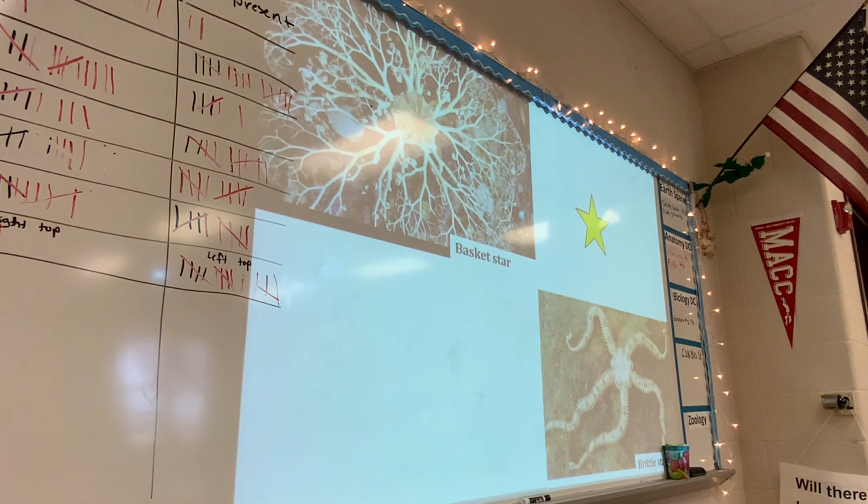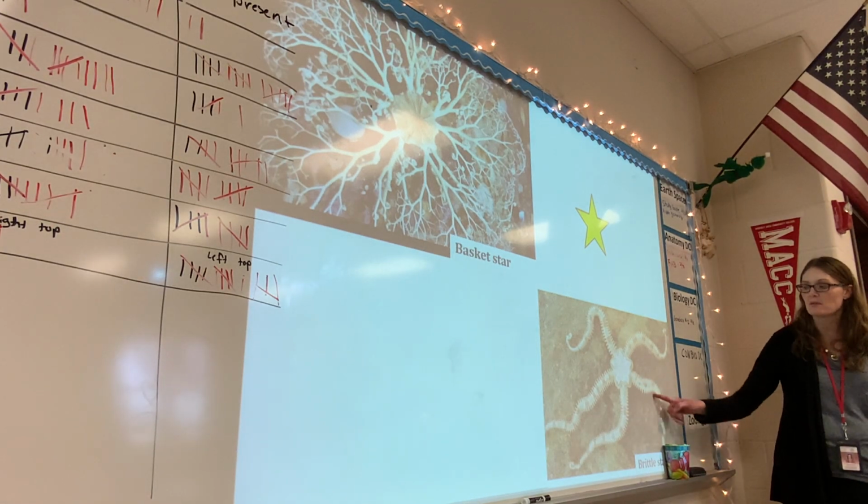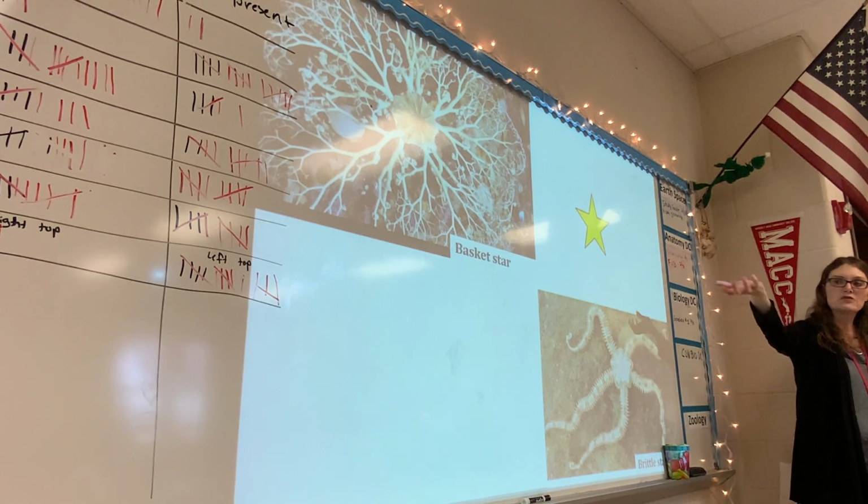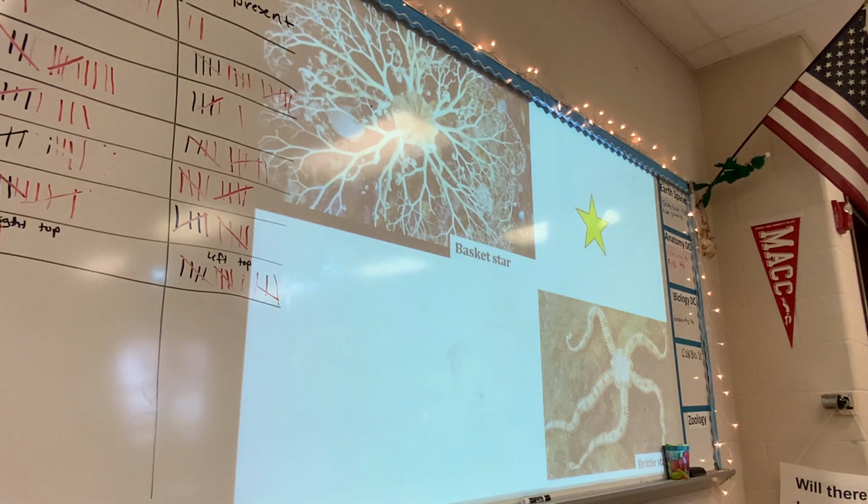The basket star has lots of branching along its arms, and the brittle star only has five arms, but there is no branching. But you can see how long the arms are and why they look like they might be brittle. So with the brittle star, we do have kind of joints almost, and these arms would break off pretty easily for the autotomy, and that's why they would be easy to regenerate. The basket star, if you turn it upside down, when they dry, they do look like a basket, which is how they get the name the basket star.